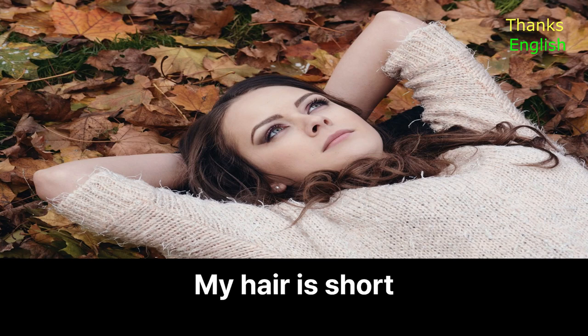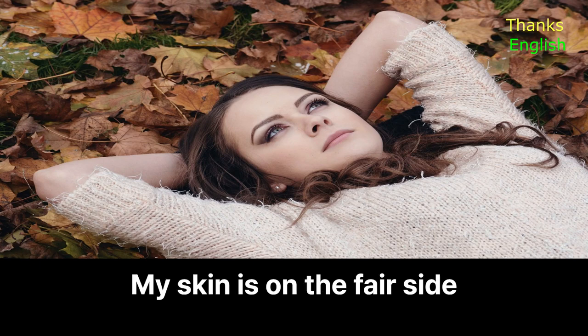My hair is short. My skin is on the fair side.